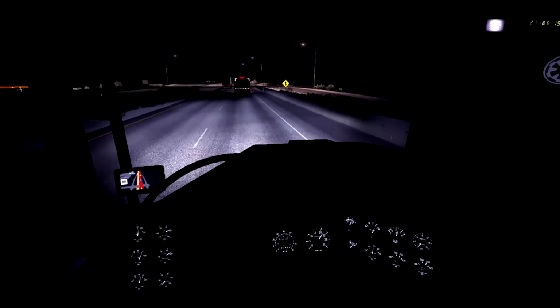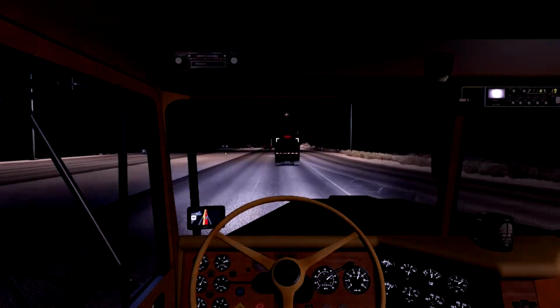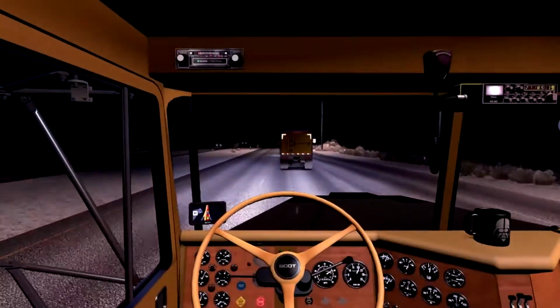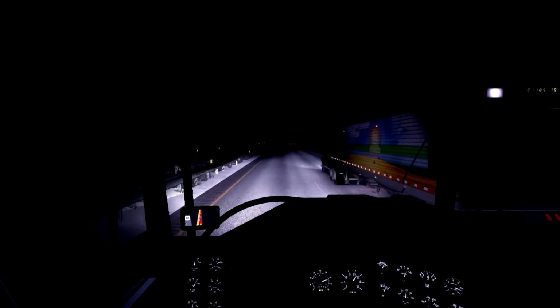I honestly do not know how fast I'm going with this speedo the way it is. I think it says I'm doing 60. The speed limit is 80, but this truck in front of me is going really slow. I'm gonna get over and pass him.